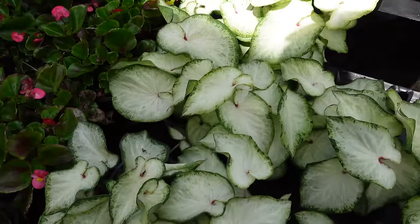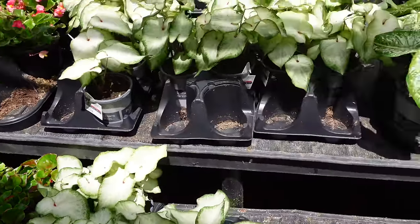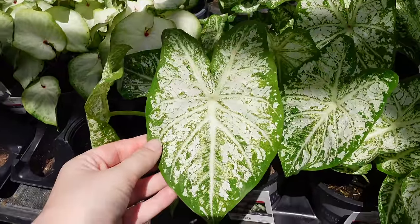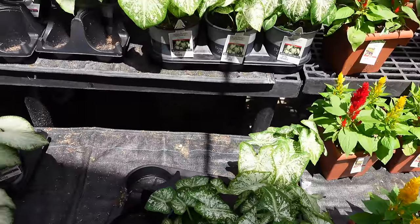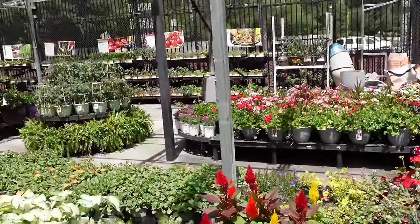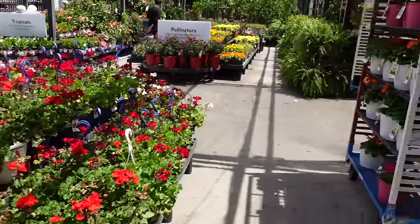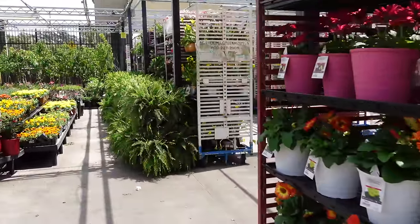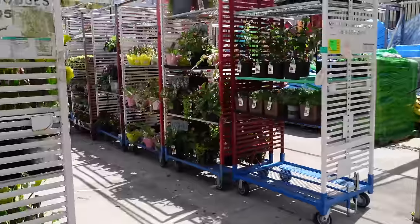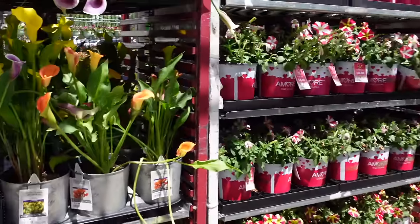I seriously love Caladiums for outside. And then there's this one here, which is called a white cap. Oh, that's beautiful. I think the rest of this stuff is just like outdoor plants and looks like some herbs, flowers. I think that's pretty much for maybe the house plants.